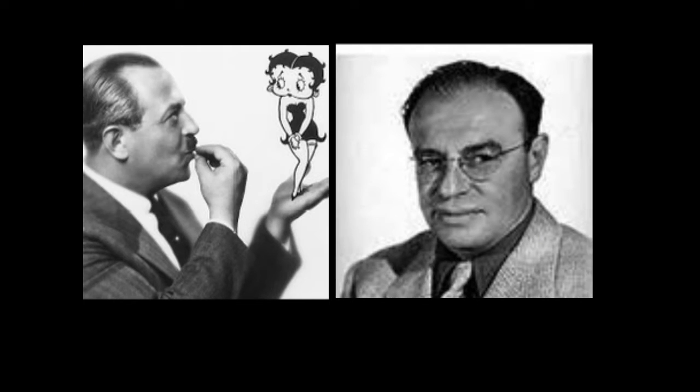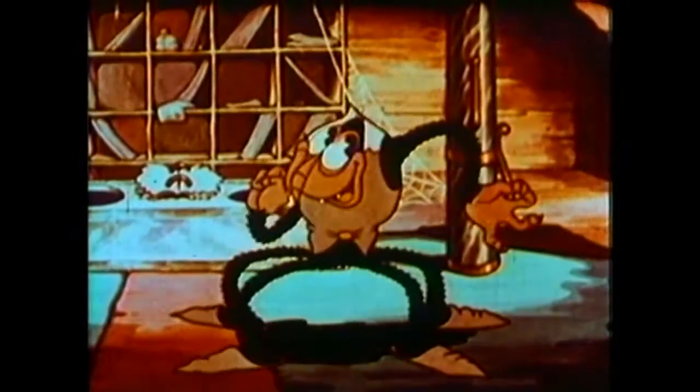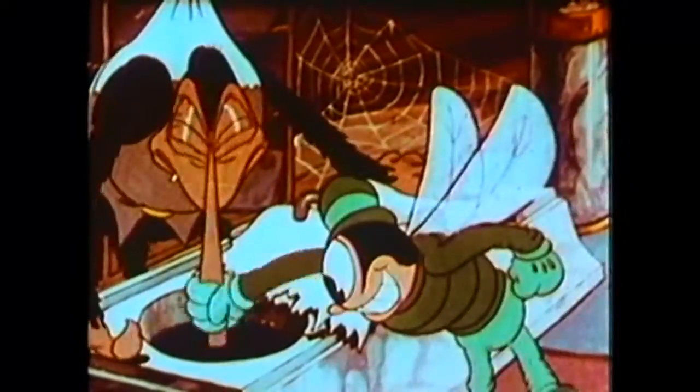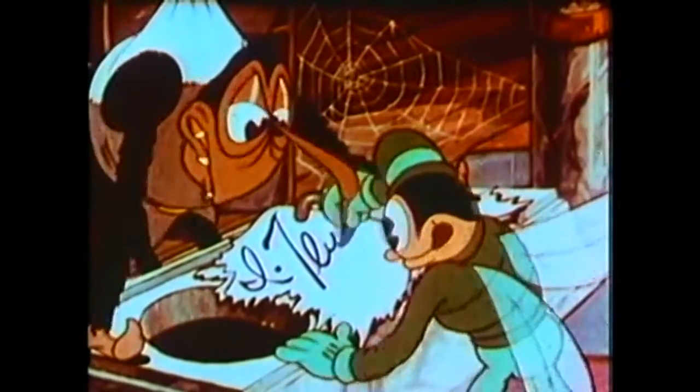While Max and Dave Fleischer may be more well known for their black and white cartoons, there are actually a lot of cartoons that they made in colour, but this sticks out to me for one reason. It was the first one of their works I ever watched. Released in 1936, the Cobweb Hotel is easily overlooked, but it's considered to be one of the better entries in the Colour Classics series by animation fans and Fleischer fans alike.